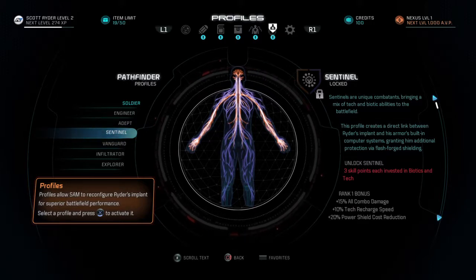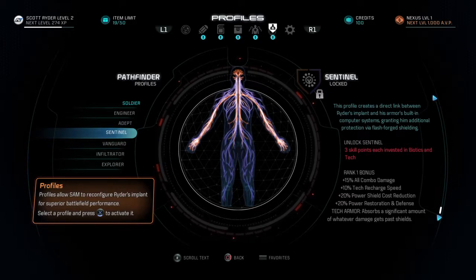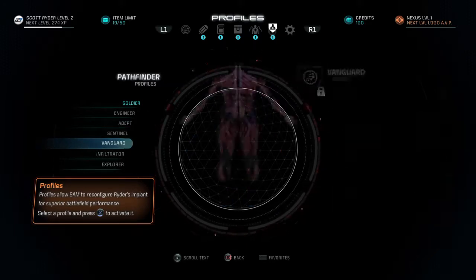Sentinels are unique combatants bringing a mix of tech and biotic abilities to the battlefield. This profile creates a direct link between Ryder's implant and his armor's built-in computer systems, granting him additional protection via Flash Forge shielding. What? 3 skill points each invested in biotics and tech. Rank 1 bonus: 15% all combo damage, 10% tech recharge speed, 20% power shield cost reduction, 20% power restoration and defense. Tech armor absorbs a significant amount of whatever damage gets past shields.